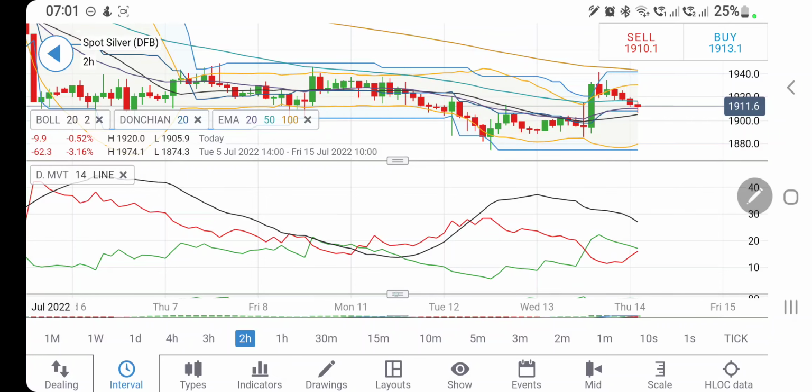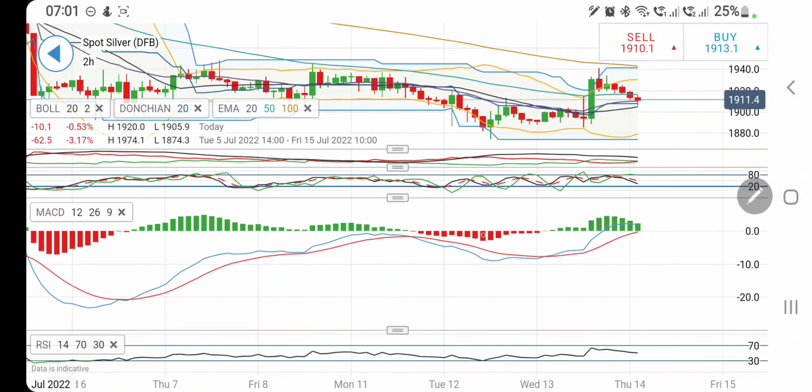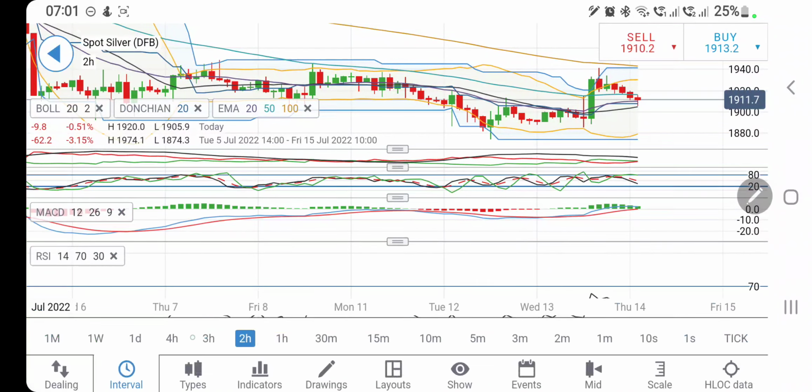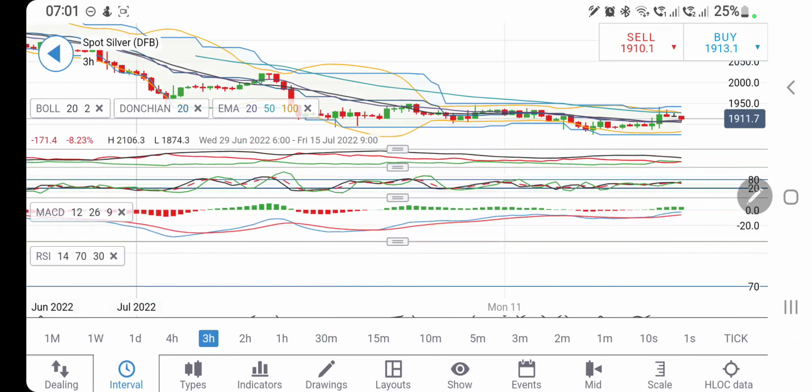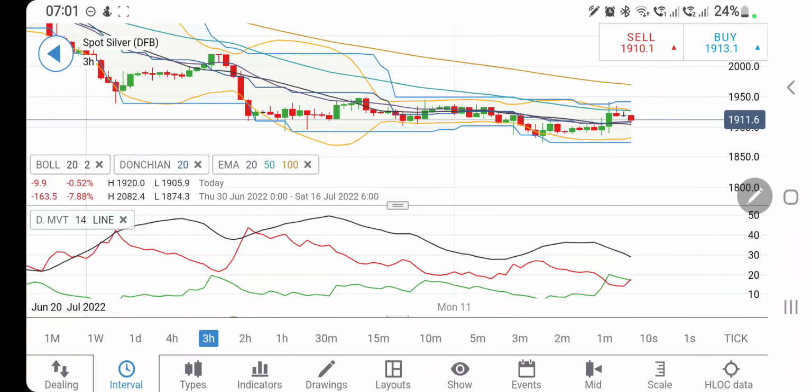Directional movement trying to converge and cross over for a bearish move. Stochastic looking downwards. MACD is trying to converge and cross over for a sell, and RSI is looking downwards, indicative of a little bearishness. If you look at the 3-hour chart, similarly it is giving you lower highs, higher lows, indicative of a consolidation. The only short entry I will recommend is below 1895. Once you see it trading below 1895, go short, and yes, above 1920 you can stay long for the 1940 level.